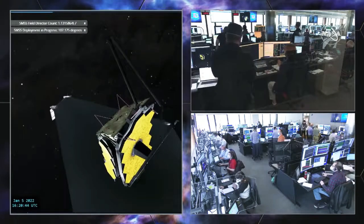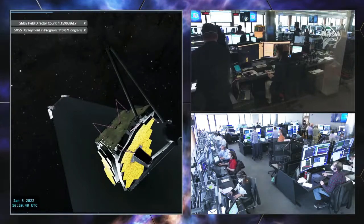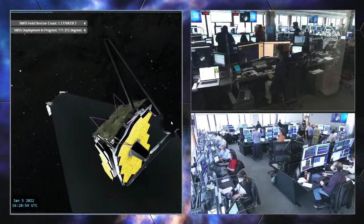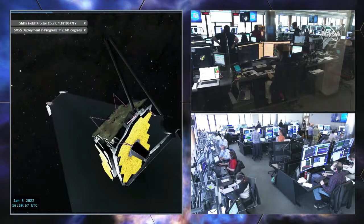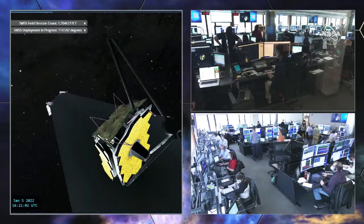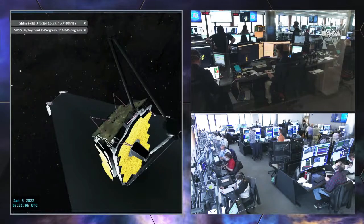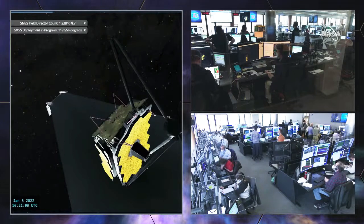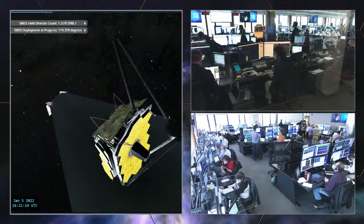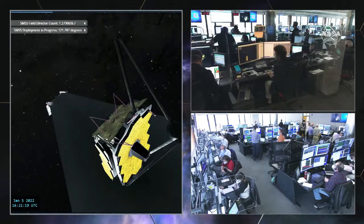There's a nice view on our observatory visualization tool. So you see this giant boom taking the secondary mirror, the focusing mechanism for the James Webb Space Telescope. The primary mirror are those gold segments that you see. There are 18 gold segments. And after we have confirmation that the mirror has been deployed, we'll have some time to look at how those will be focused. That will be another major commissioning activity for the James Webb Space Telescope in the next weeks.